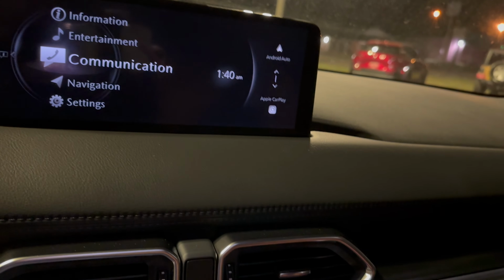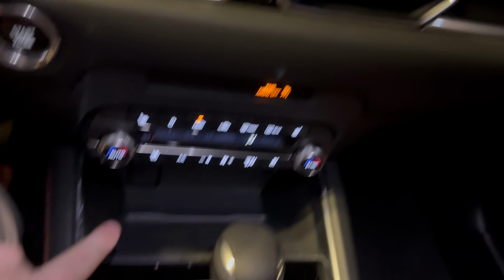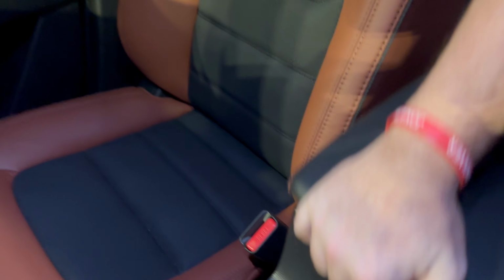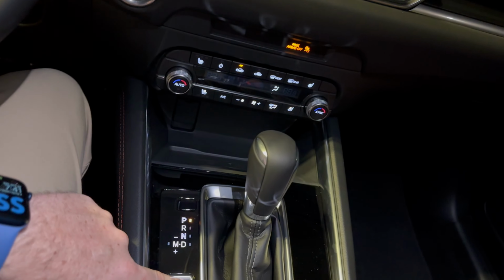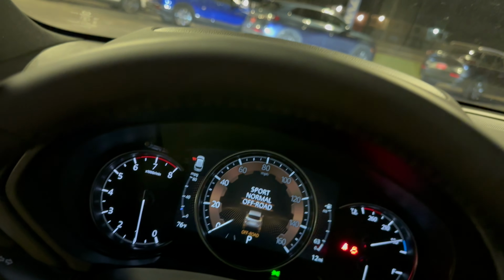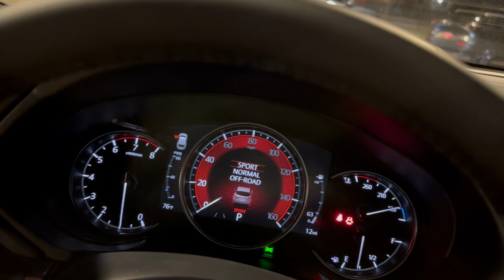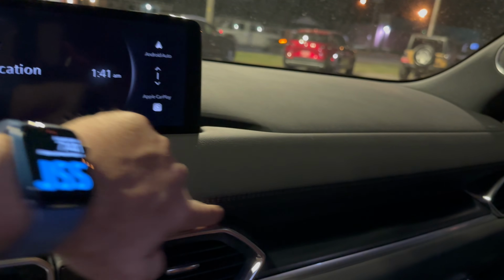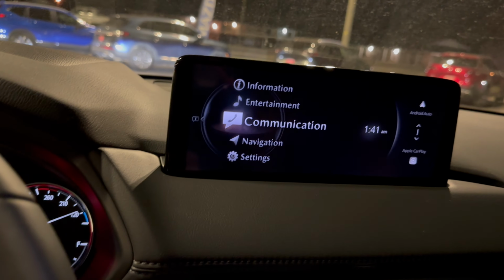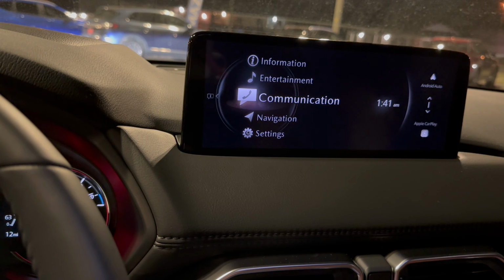Also the wireless, that's right, wireless CarPlay, wireless charger. And under the armrest here we have USB-Cs, so we can get everything set up just the way we want them. And also you have your MI-Drive driving modes right here to toggle. So you have off-road, normal, and sport, which is very nice. And these nice terracotta accents here on the door panels, and a nice stitch design here, black stitch across the dash. So let's hop in the back.